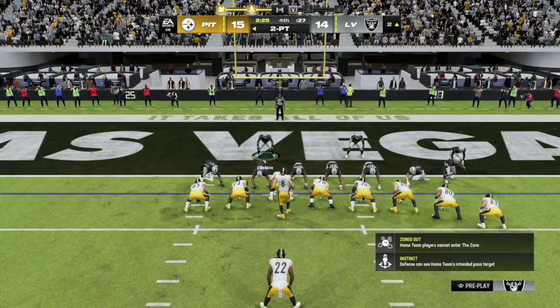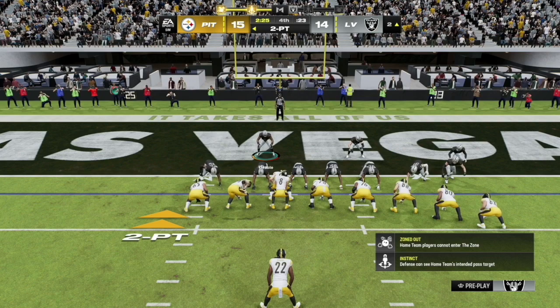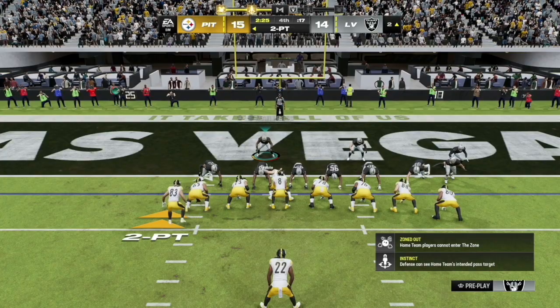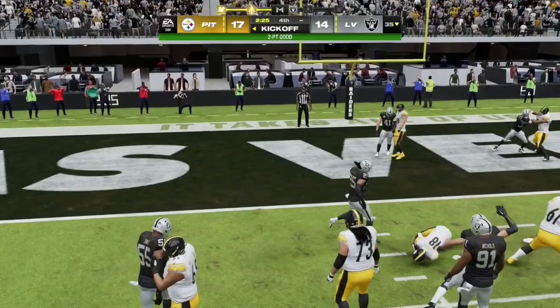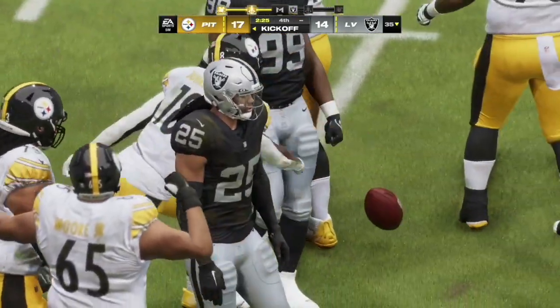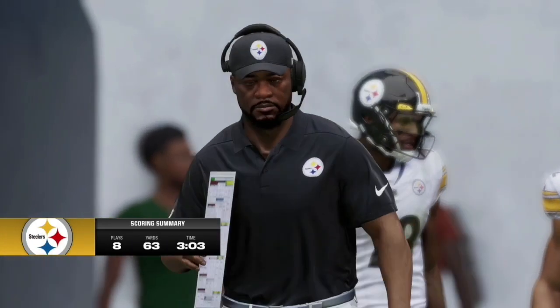And they will be going for 2. It looks like to try and go up by 3 points against the Raiders. Now let's see what Pickett and company does as he has a man in motion going to the left. And with that, Kenny Pickett throws it to his receiver, and it looks like they got just enough to convert on the 2-point conversion to go up 3 against the Raiders.